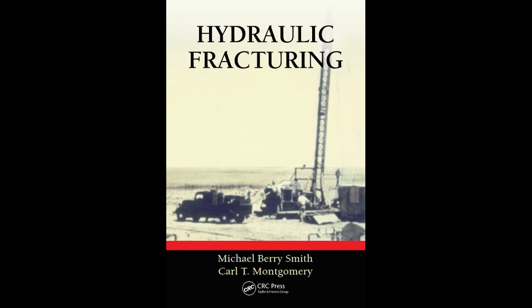And I'm guessing the scrutiny doesn't stop at the water. What about the fracking fluid itself? Oh, that fluid goes through rigorous testing, almost like it's auditioning for a starring role. They check the viscosity, the pH levels, even its compatibility with the oil and gas that's already in the formation. So it has to be a top performer, able to handle the pressure and get the job done. What if it fails those tests? Back to the drawing board.